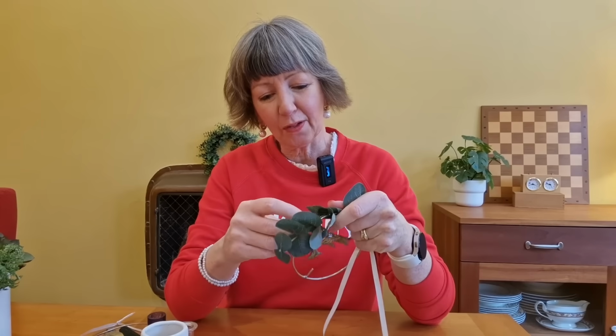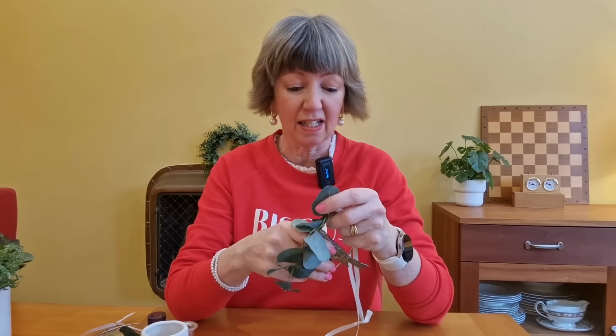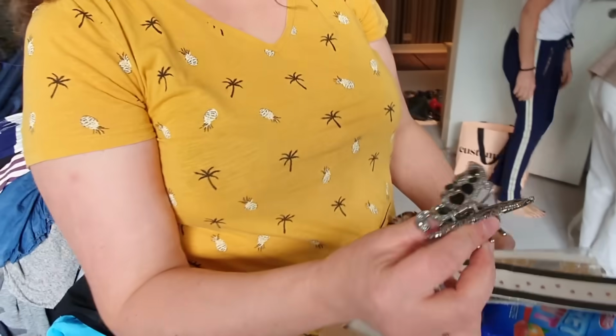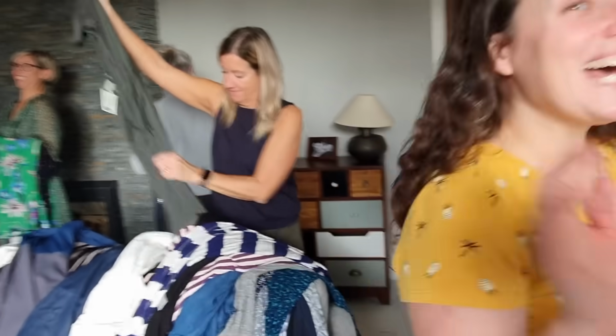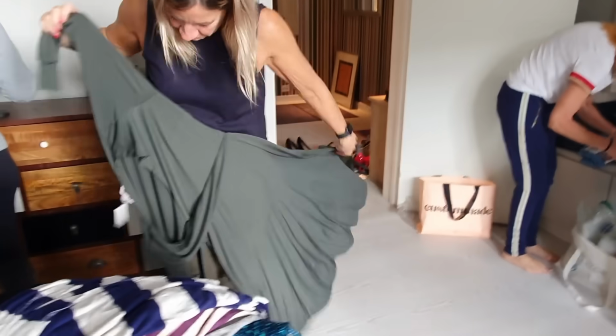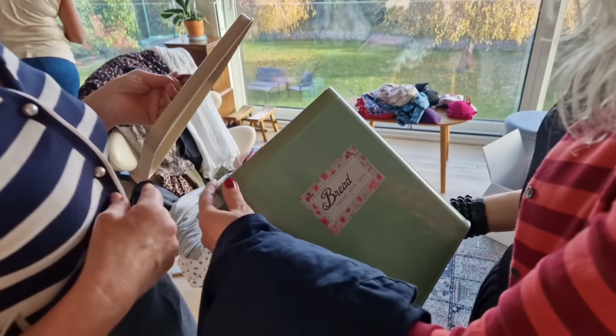Now, if you want to know about the swap parties, how we hold those, it's something I do with my friends every 8 to 10 weeks. We have a big swap where we bring along clothes that we're not wearing, household items, children's books, you name it, we swap it. You just bring along what you are not going to use again, and you take what you want from the swap.